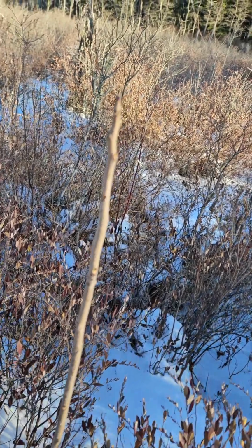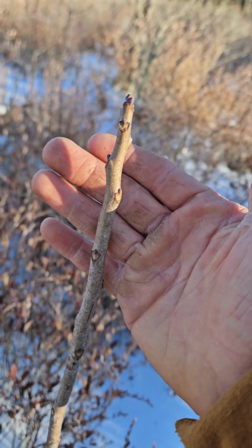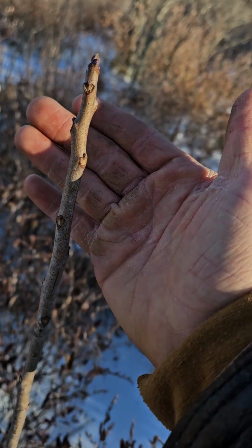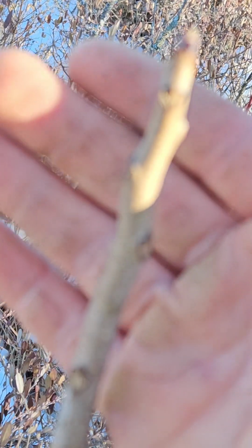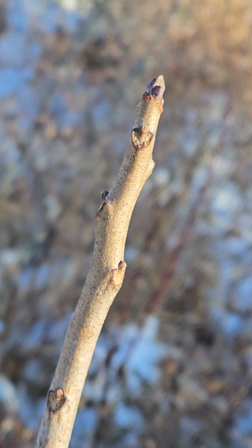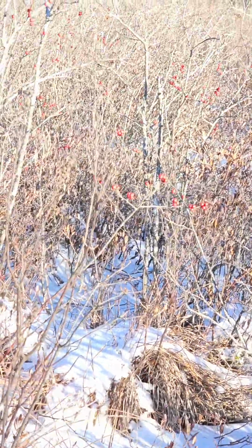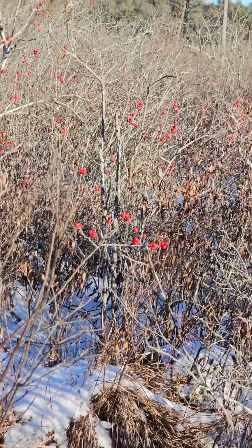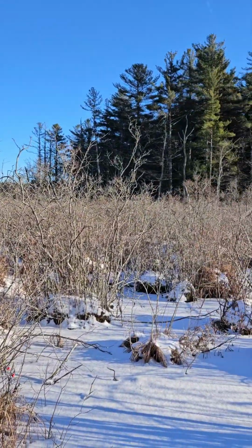Here we have the poison sumac, which is Toxicodendron vernix. It's related to poison ivy, which I just find weird because it looks a lot like a sumac. Like, why has it got to be Toxicodendron? It looks nothing like poison ivy. The berries there are Ilex verticillata, or the winterberry holly, in the holly family. It's more of an acidic shrub swamp.